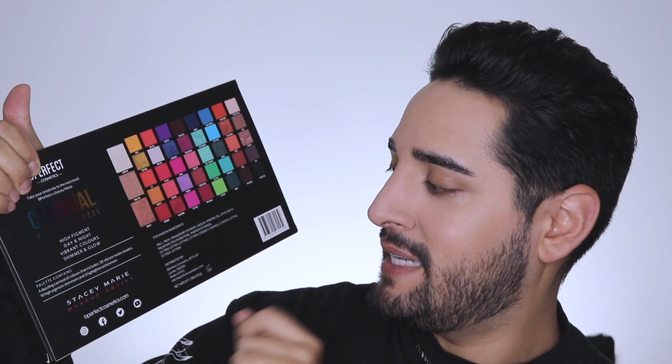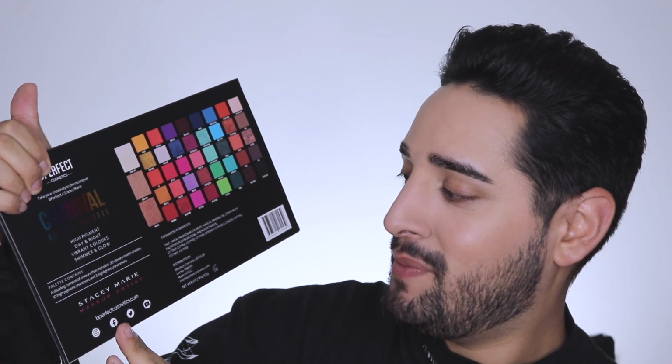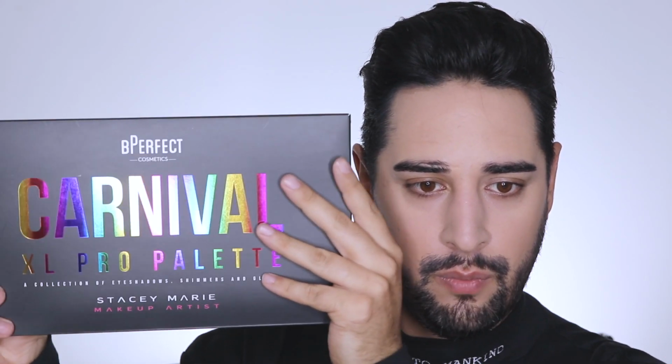So this palette contains 30 vibrant matte shades, 10 high pigment shimmers and 3 highlight shimmers. Let me tell you something about the highlighters in these. They were so smooth, so incredible in the original palette, so I can just imagine what they're going to be like in this. You know how I am about packaging as well. Look at that. It's beautiful. Okay, let's take it out.